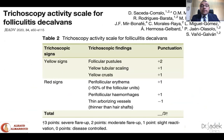There has also been an activity scale invented for cases of folliculitis decalvans, where the yellow signs in the form of follicular pustules, yellow tubular scaling, and yellow crust mean that we are having a severe activity, and these are characterized by this score: +2, +1, and +1. But the red signs show that it's a milder case. Perifollicular erythema takes +1, perifollicular hemorrhage +1, and thin arborizing vessels -1. So the higher the score, the more it means there is a flare-up of the folliculitis decalvans case.